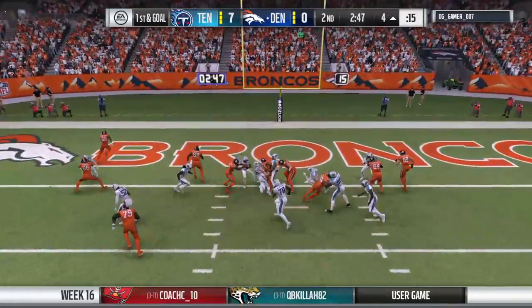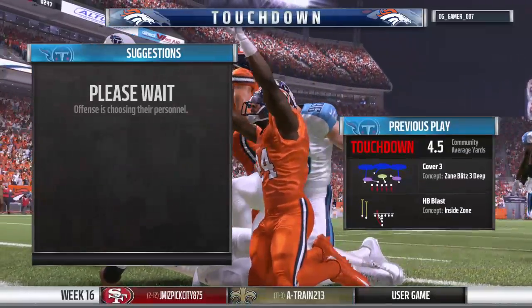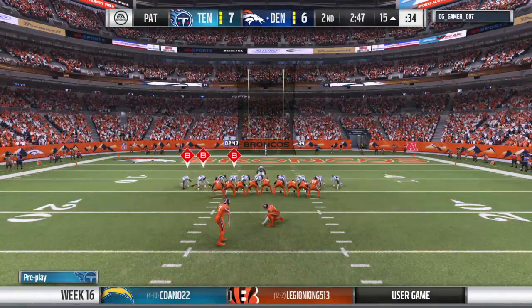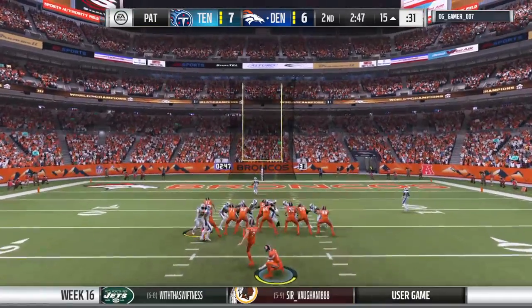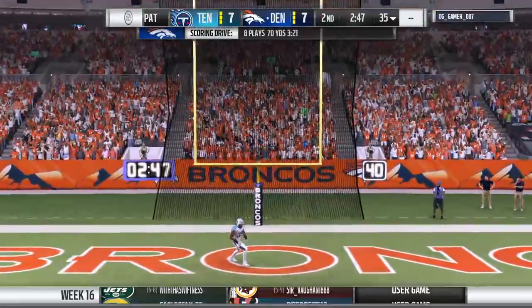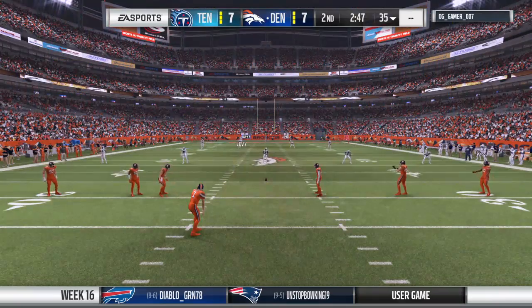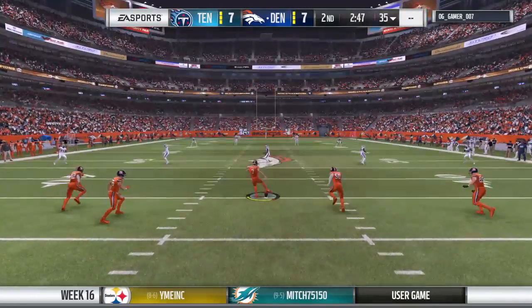They'll run here with Freeman. And he will take it in for a Bronco touchdown. Devontae Freeman with touchdown number 8 on the year. And the Broncos are an extra point away from tying the football game. And he's able to put it through. So a tie ball game here as the kick's away.